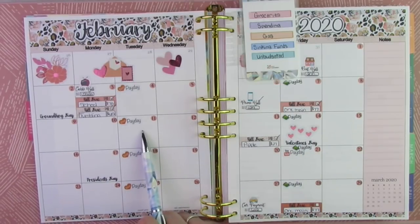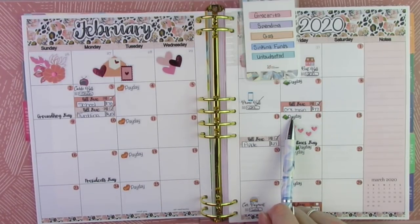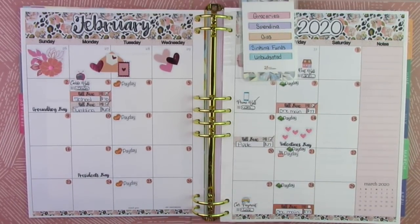I will get paid from Etsy on the 11th, and then for my full-time job next Friday the 14th, which is also Valentine's Day, hence the hearts here. So that looks like we're pretty good there with bills.